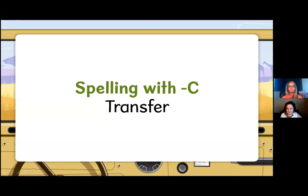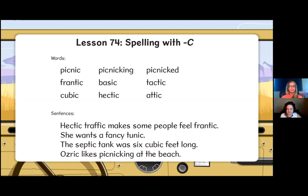I'm going to give you a laser pointer, and if you will read along, we will read row by row with student Chloe. Go ahead. Picnic, picnicking, picnicked. Frantic, basic, tactic. Cubic, hectic, attic. Very good. And let's pick this second sentence.